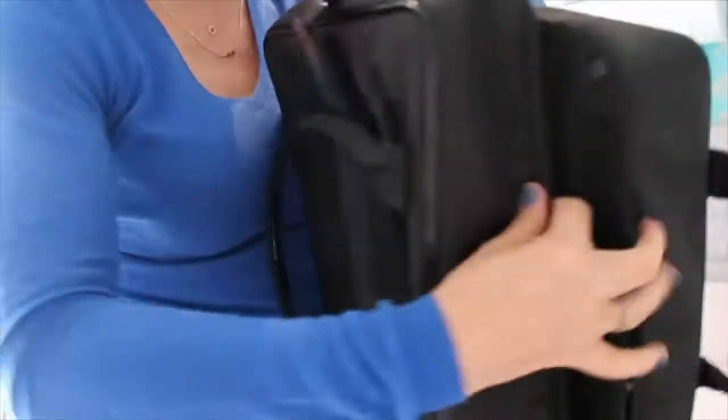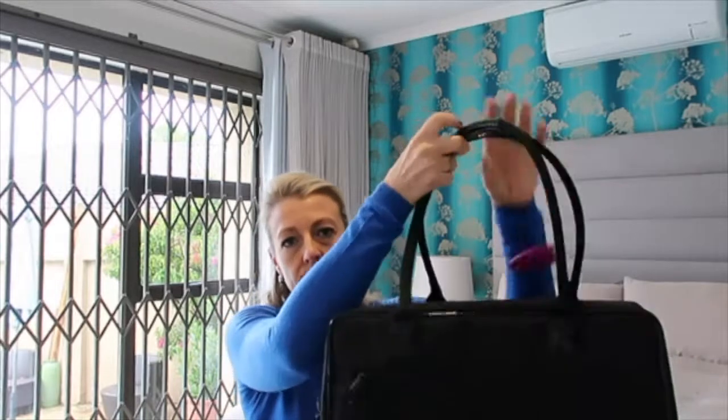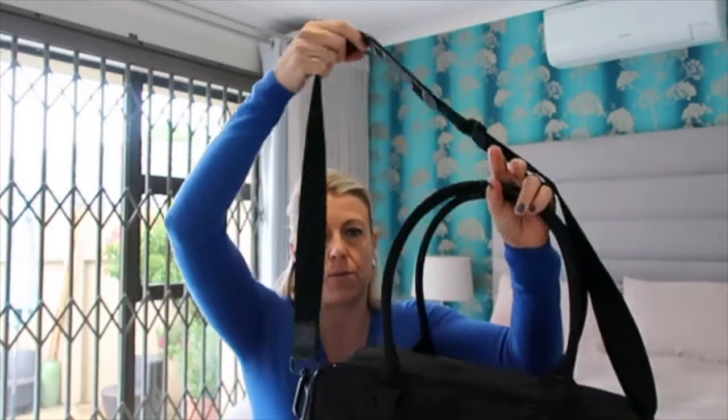This bag is fantastic. You can hold your laptop in it and pull it out for when you need to go through security, etc. And it's got 2 lovely handles to carry this way, and also one to put over my shoulder.